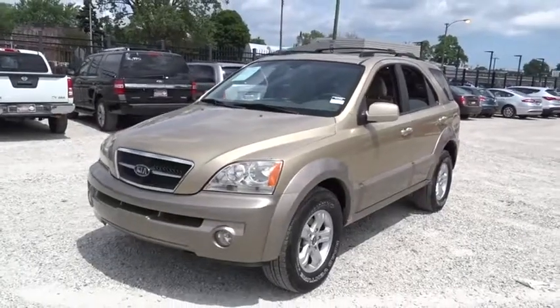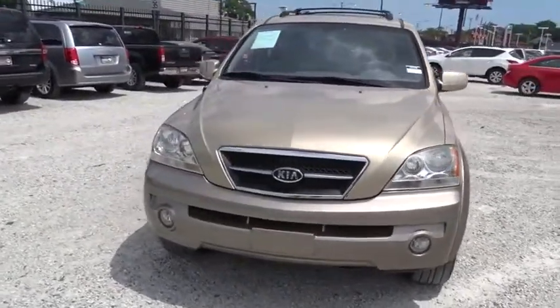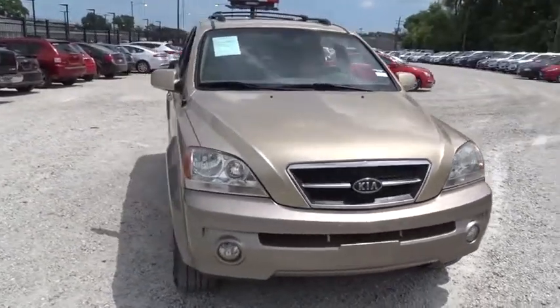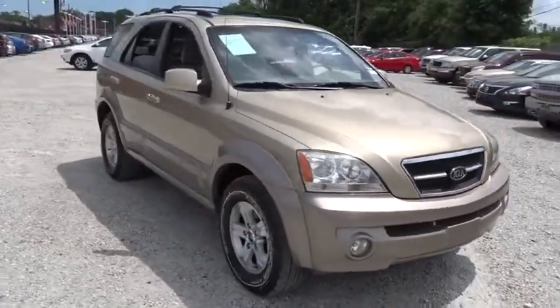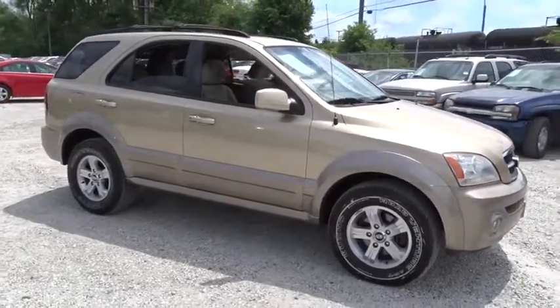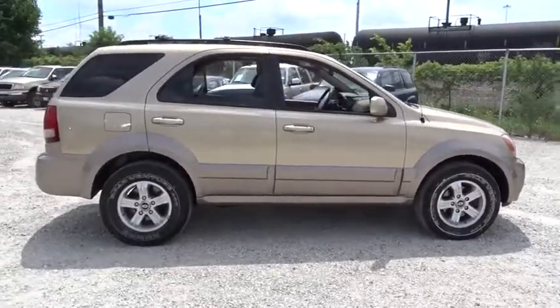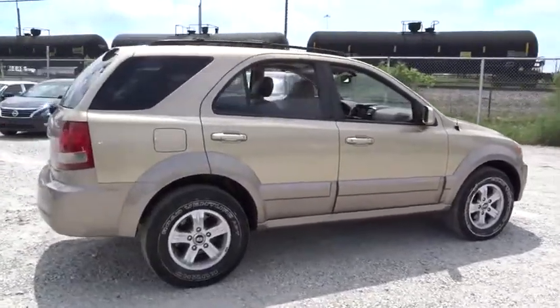The 2003 Kia Sorento. The Kia Sorento is a comfortable riding, powerful compact SUV loaded with impressive standard features. Take one look at its stylish, sleek design and you'll want to cross over to a Sorento. This vehicle has less than 75,000 miles. Here are some of this vehicle's great options.